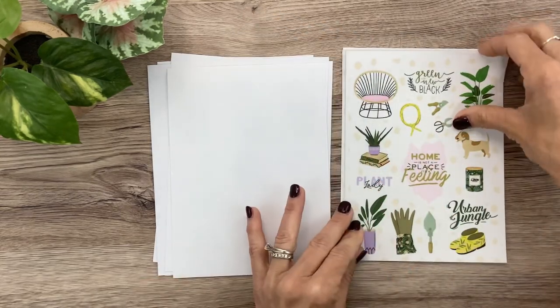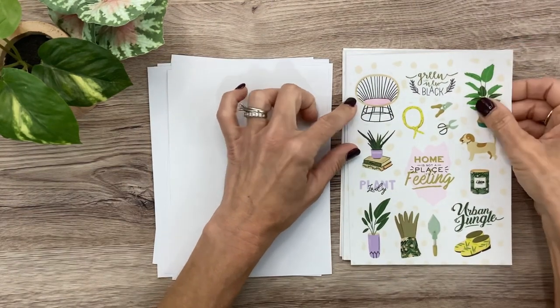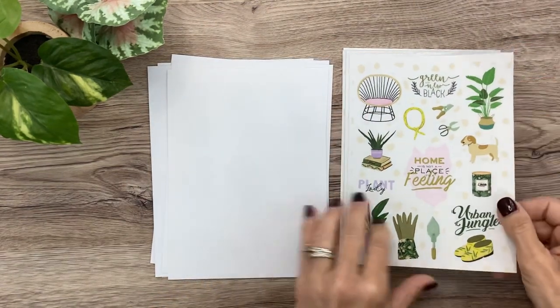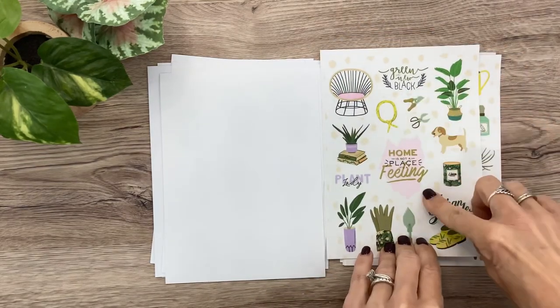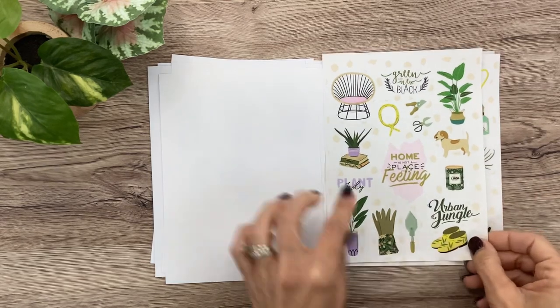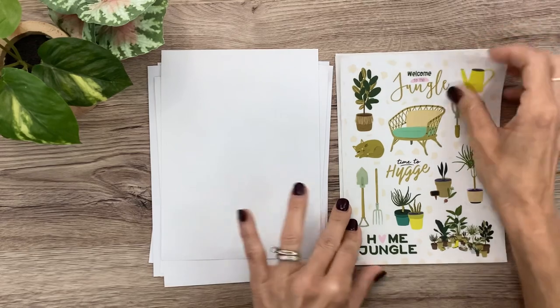And then look at these. These are some of my favorites. I just love, love, love this chair and this color palette with that soft pink and the green. Look at the little dog. And then green is the new black. Home is not a place, it's a feeling. Plant Lady, Urban Jungle. Welcome to the jungle.